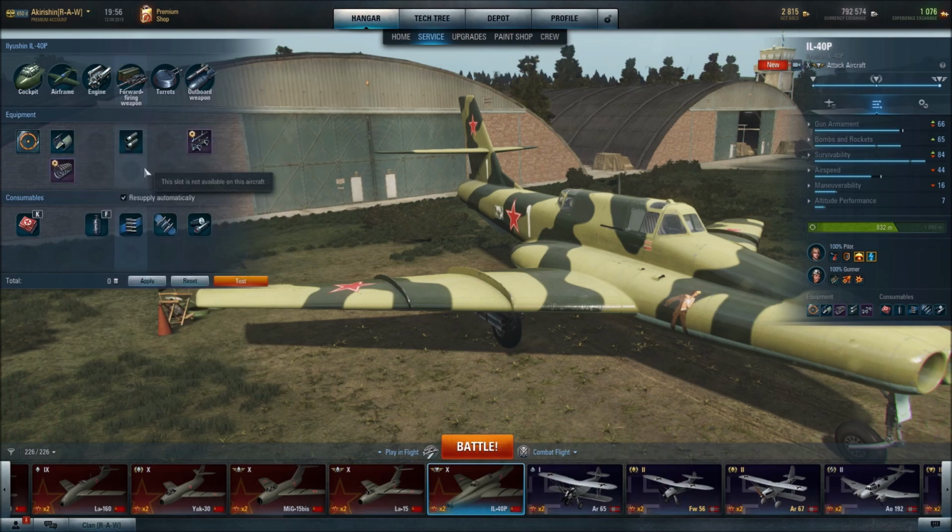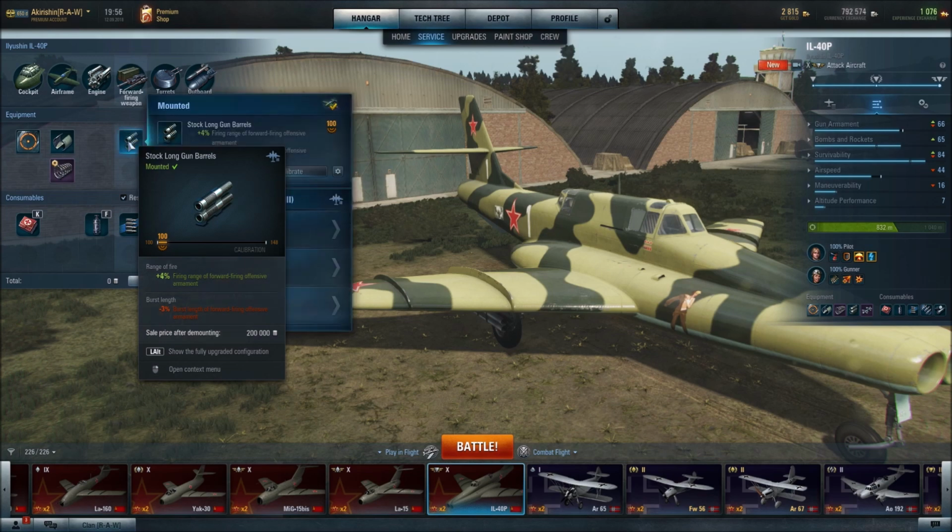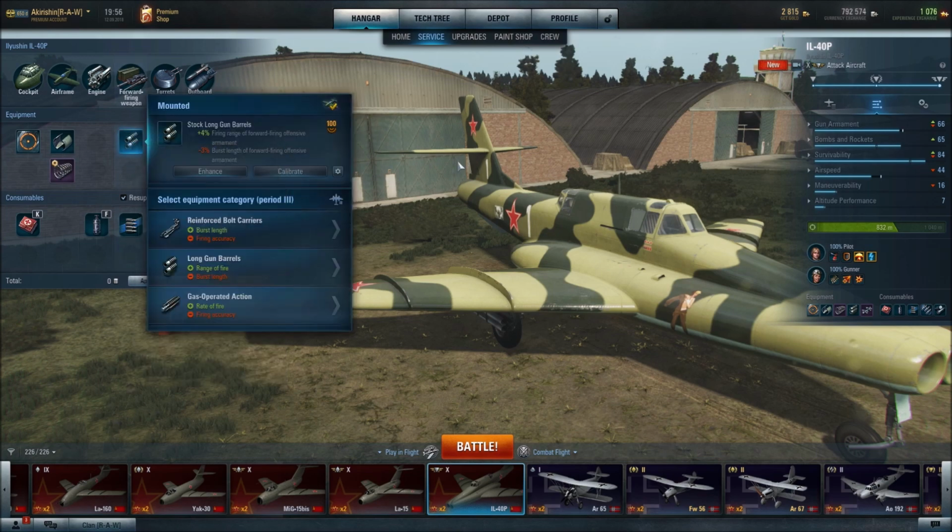For our forward-firing weapon, I chose the stock long gun barrel, which increases by 4% firing range of forward-firing offensive armament at the cost of 3% burst length of forward-firing offensive armaments. I really like to start hitting the targets as soon as possible, so that's why I went with that.